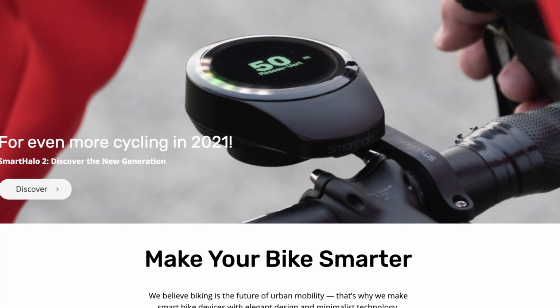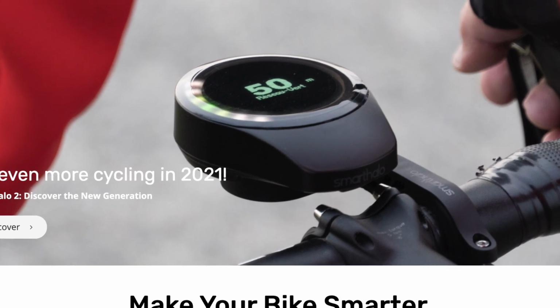So what is the premise of the product? Their website says it front and center: make your bike smarter. It is one single comprehensive unit that features your bike computer metrics, as well as turn-by-turn guided navigation, bike theft deterrent, and also features a bike light, all in one unit.